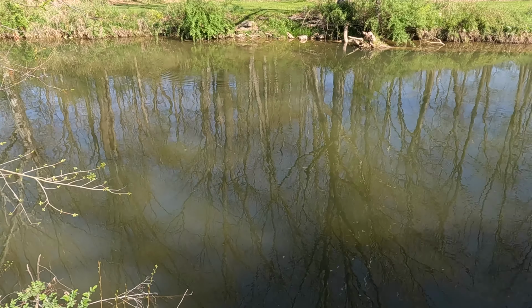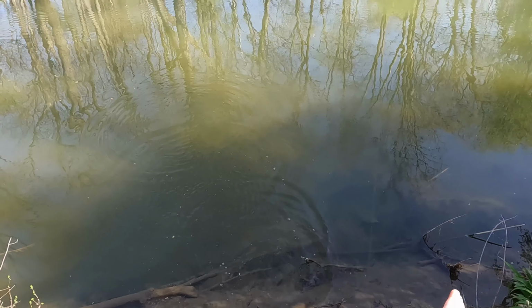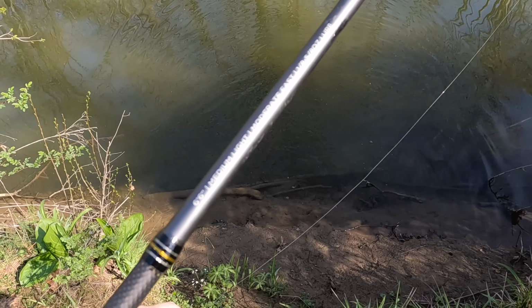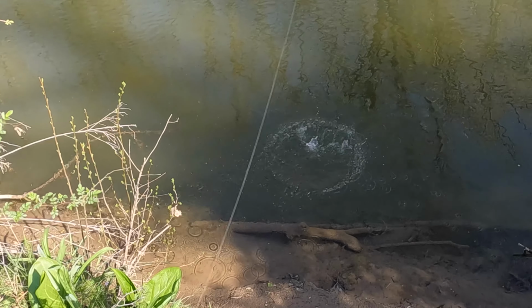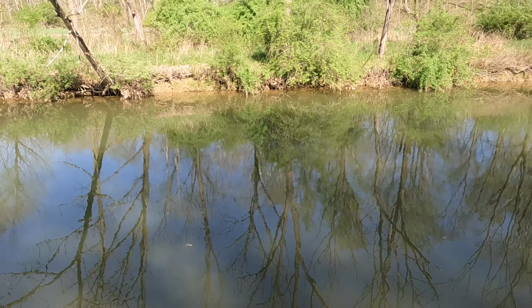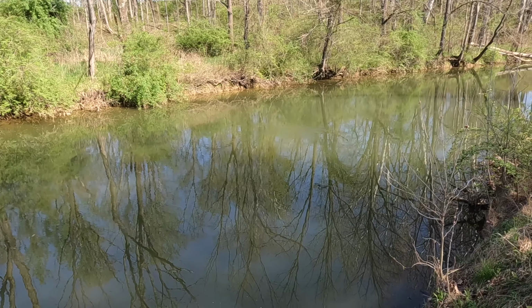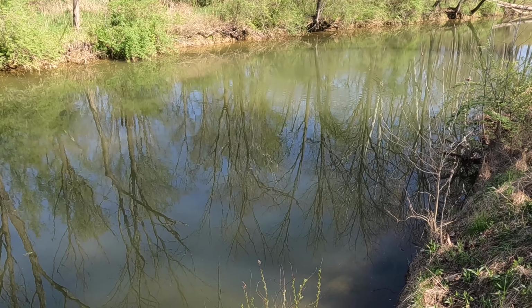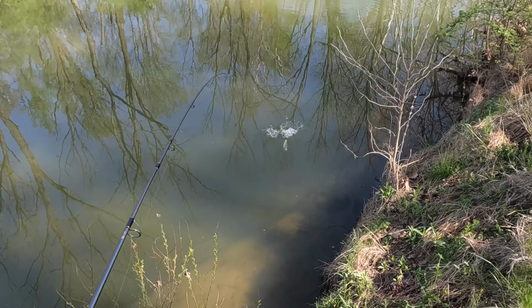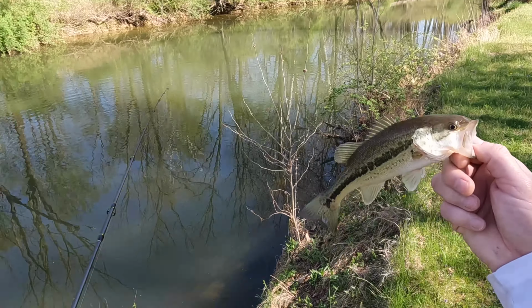Oh, here's something. Something's after it. Yep. Rocky. Old rock bass. I haven't caught one of those since last year. Yeah. Little red-eye rock bass. Well, it's good we're fishing different anyway. That way, you know, it's a better opportunity. Oh, there we go. Little largy. Okay, another little largy.